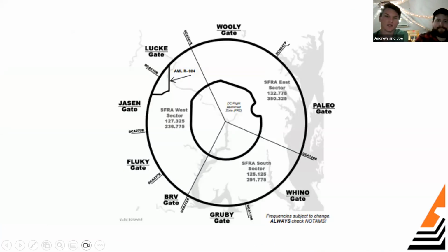All right. So one thing to be aware of before we go into what you actually need with filing flight plans and everything is that we have to know about certain gates around the CFRA, right? So we have Woolly, Paleo, Wino, all these different gates, and they're all defined by radials off of VORs. Right. As you can see, this is the flight restriction zone, and then this is the CFRA. Right. And you can also find them on a terminal area chart. Yep.